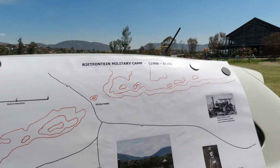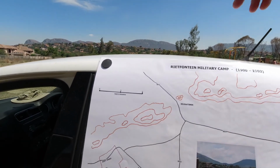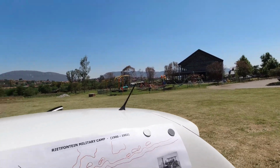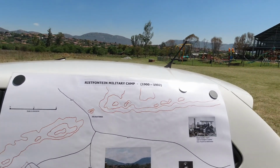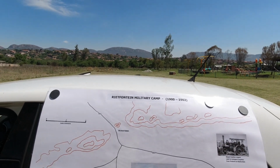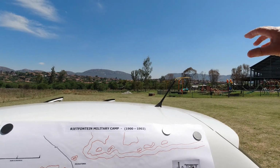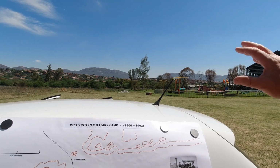Okay, so we're standing, I took it from just over there. So we've got Gun Hill here in front of us. That there is Camp Hill. And then on the other side of the road, as we came over the bridge, there was where the convoys used to park. For the first battle of Silkaatsnek, which we're going to discuss now, we had the Scots Greys here, and the Lincolnshire Regiment here. The Boers attacked. They were the only people who were here. There was no garrison. It was just like a camp.